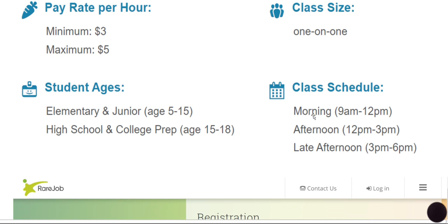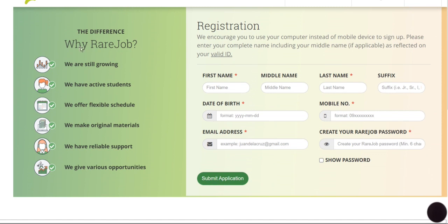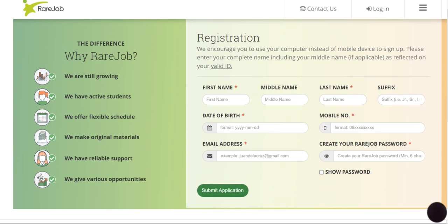Class schedule. You can open your slot in the morning, as early as 9 a.m. to 12 p.m. Afternoon, 12 p.m. to 3 p.m. And the late afternoon is 3 p.m. to 6 p.m. So guys, this is how the registration looks like. As I mentioned earlier, I will put the link of this registration form so that it's easy for you to paste on your browser. Just fill up your first name, middle name, last name, suffix if it has, then date of birth, mobile number, email address, and then create your Rarejob password and submit application. After that, you can check your email for further notice.